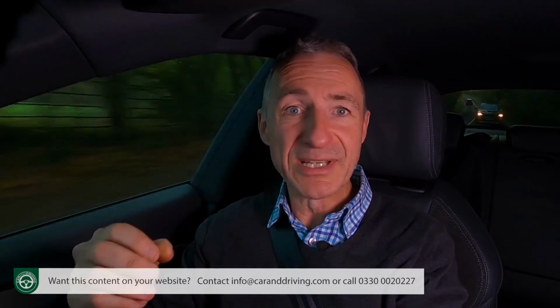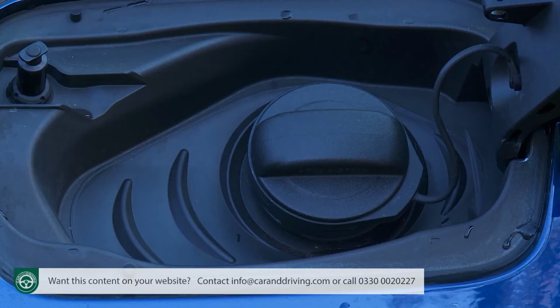What else? Well, one small irritation is that in order to keep weight down, Audi only fits all A5 Sportbacks with a small 40-litre fuel tank. A proper-sized 54-litre tank is a no-cost option, so do make sure you ask for that.